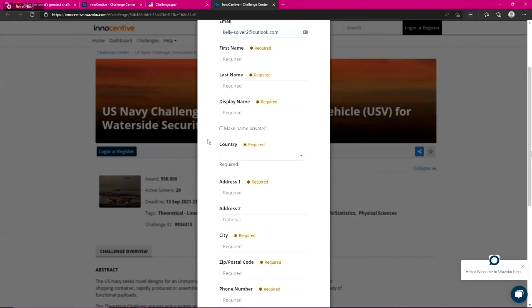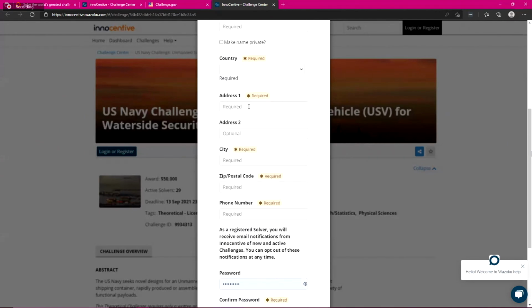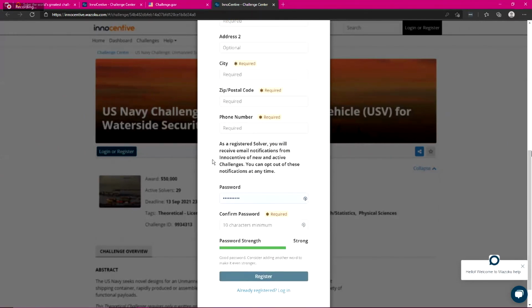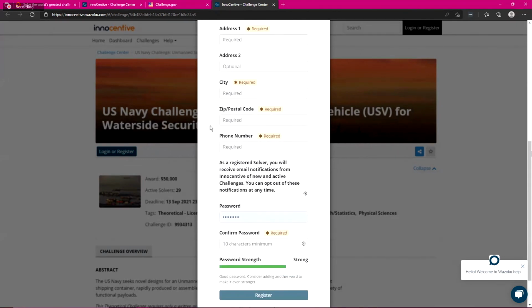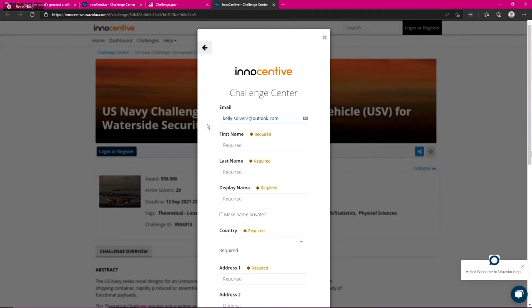Once you do this registration, you're registered as a solver. You can look at any of the other challenges that are there as well. It asks you for an address, country, contact information, so if you do win an award, we'll be able to contact you easily. Password, and then you register. Once you hit register on this, they'll send a confirmation email to the email address that you provided at the top, and you click on that to confirm the registration and you become a solver.